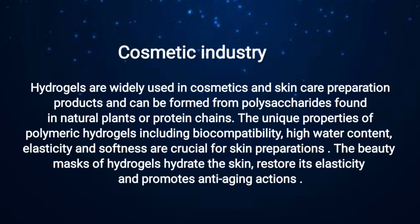In the cosmetic industry, hydrogels are widely used in cosmetics and skin care preparation products and can be formed from polysaccharides found in natural plants or protein chains. The unique properties of polymeric hydrogels, including biocompatibility, high water content, elasticity, and softness, are crucial for skin preparations. The beauty masks of hydrogels hydrate the skin, restore its elasticity, and promote anti-aging actions.